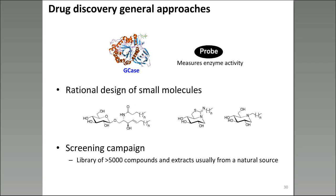So in general, there are two approaches for drug discovery. In either approach, we need to know the targeted enzyme, which is GCase in this case, and we need a probe to measure enzyme activity. Now, the first approach involves rational design of small molecules. These small molecules tend to be structurally similar to the substrate the enzyme is responsible for processing. In this case, it's this substrate called glucocerebroside, as I showed you earlier. And as an example through rational design, to the right here, I show two compounds that have been explored as pharmacological chaperones for treating Gaucher's disease. And in these structures, we can see they're actually somewhat structurally similar to the substrate that the GCase targets.